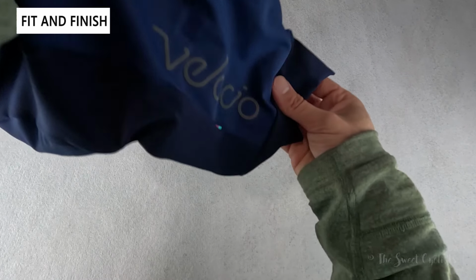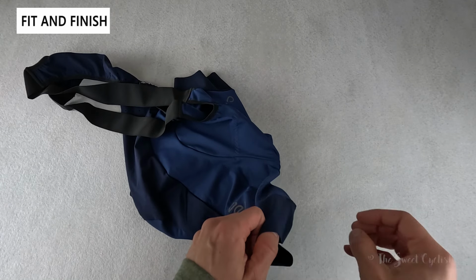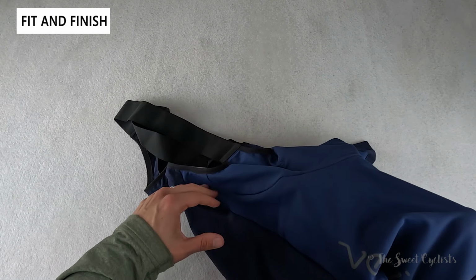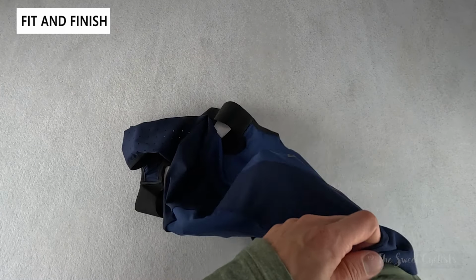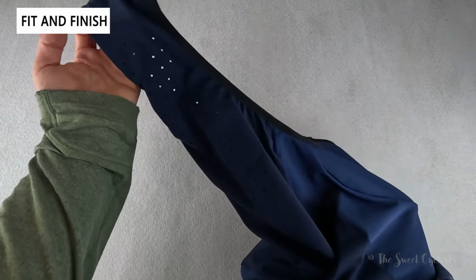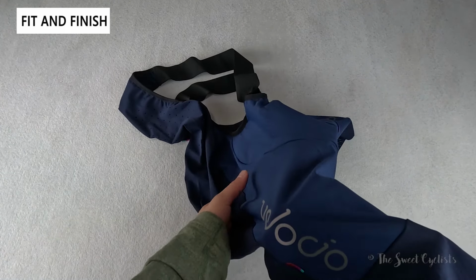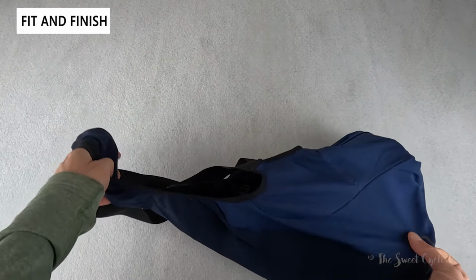What really sets the Concept Bib shorts apart from other Velocio bib shorts is how streamlined these are. So nice compressive fit, and you can see all the panels are nice and tight with really aerodynamic design. So you can see one panel that runs all the way here, that really massive rear panel. So you can see it comes from the back, goes along the chamois, and then goes all the way up to the top. So one big piece, and it's nice and elastic. These are constructed from 74% polyamide, 26% elastane for a very compressive and form-fitting fit.